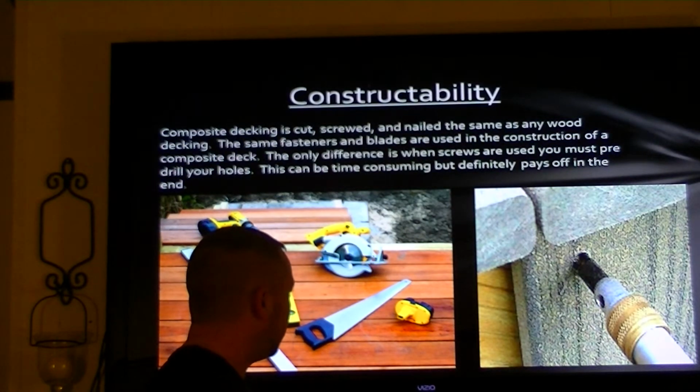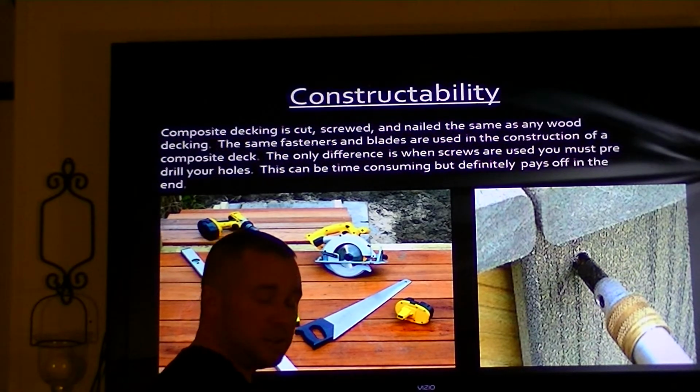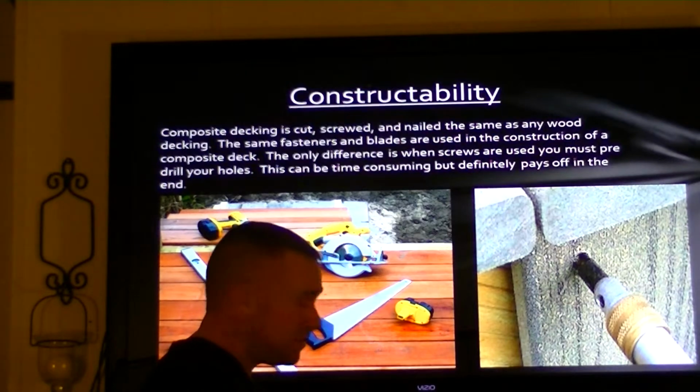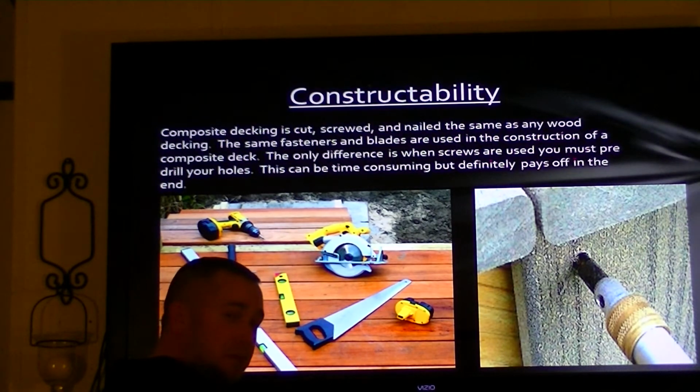So, yeah, it's going to take a little bit more labor to pre-drill holes, but it pays for itself using composite.